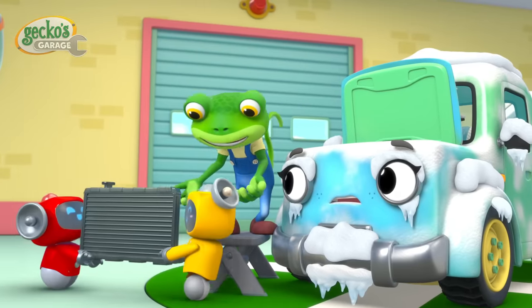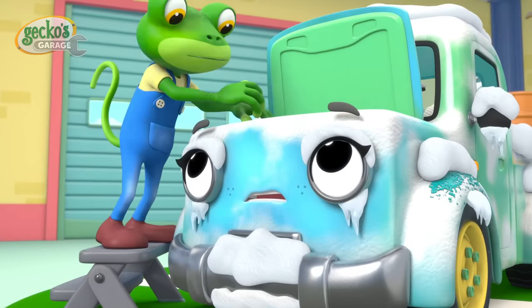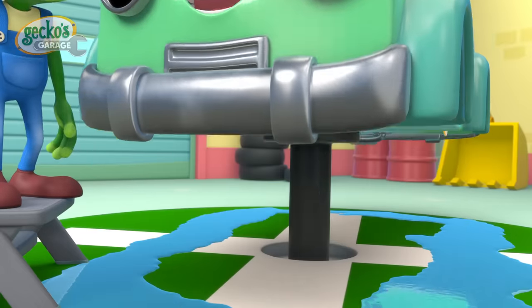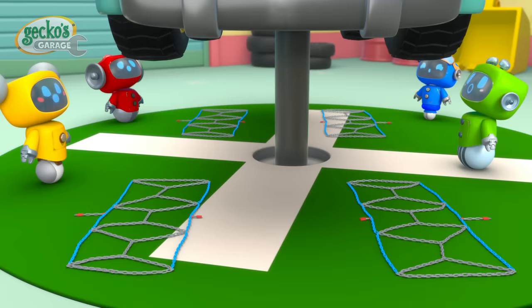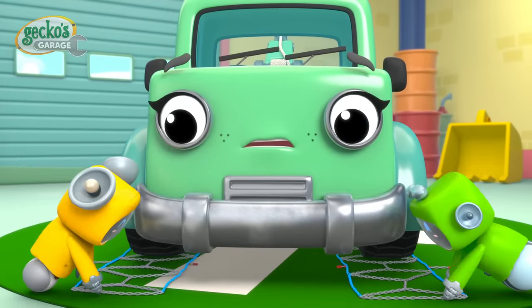Let's get this new radiator into Tilly so she'll stay warm and stop being chilly. The next thing that Tilly requires is this set of special snow tires. Each new tire will get a snow chain to help Tilly drive in wintry terrain.